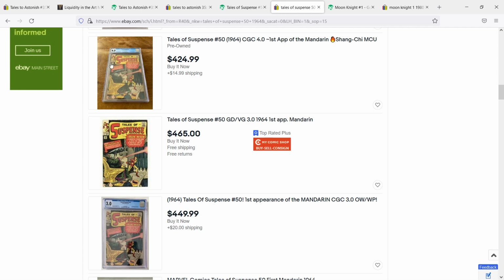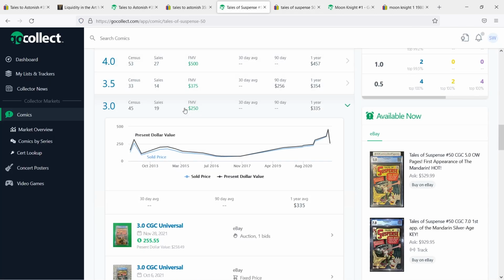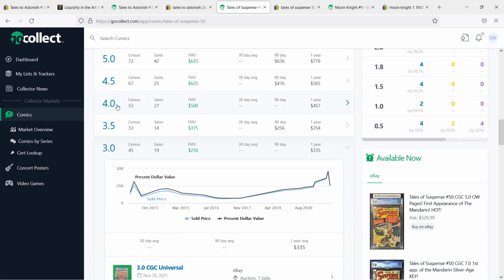But with these two books right here, you can kind of see that it's really going to still take us around the $400 price range to get this book in our collection today. So I'm not really sure how much stock we need to be putting into a book dropping from 450 to 255, and if that really is a good metric, where rather we can say, okay, let's look at the fair market value for the 4.0, which is 500.